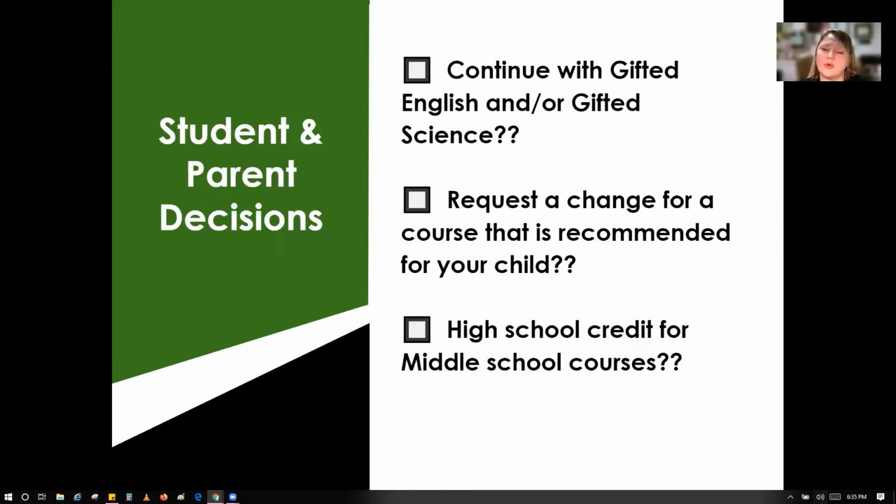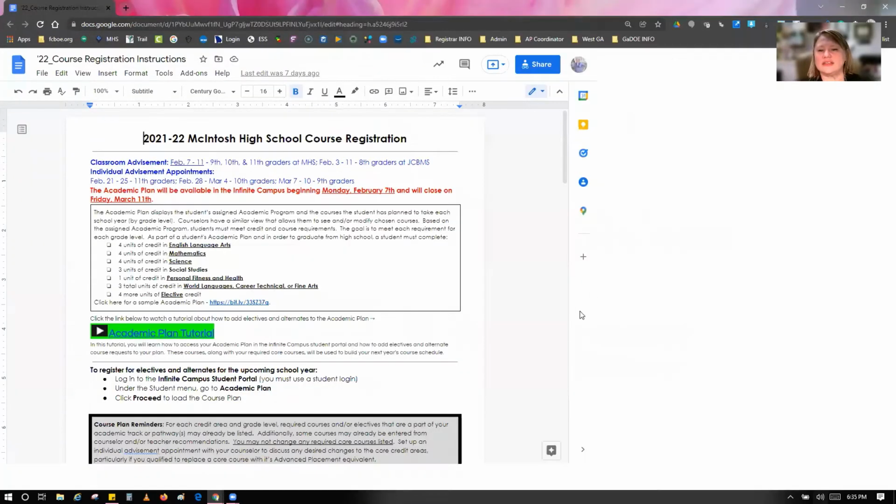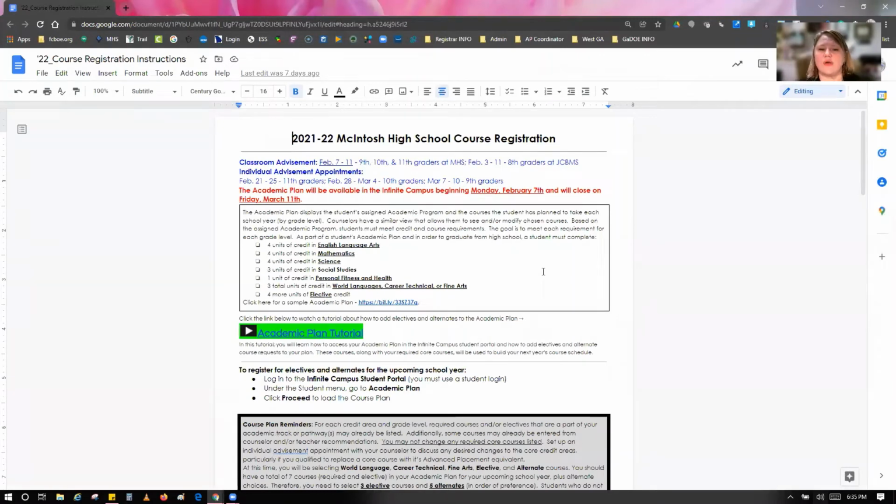Your counselors are going to be putting in those AP courses for you in the academic planner. You're not able to do that. You'll be able to enter your elective courses. And I will be sending out this set of instructions, which shows you step by step how to enter your elective courses, how many, and alternates.